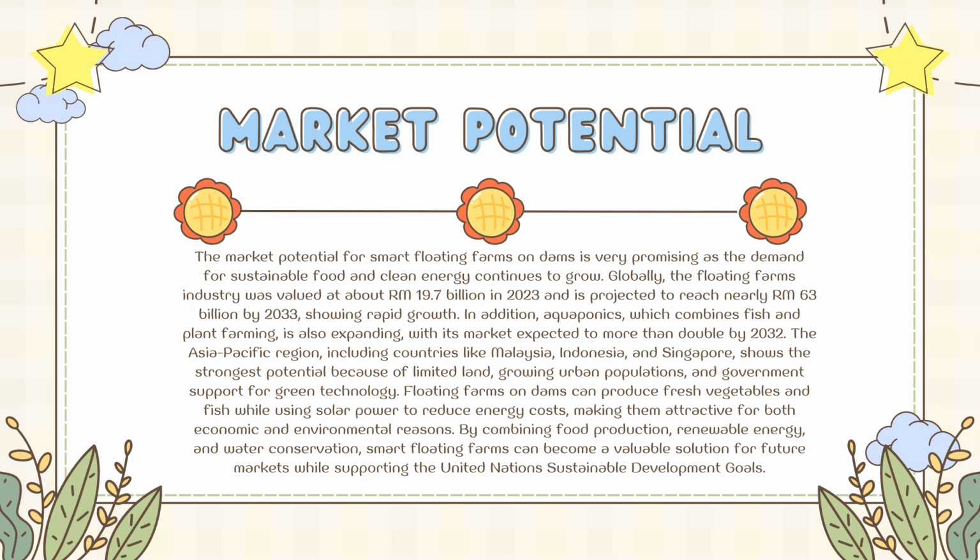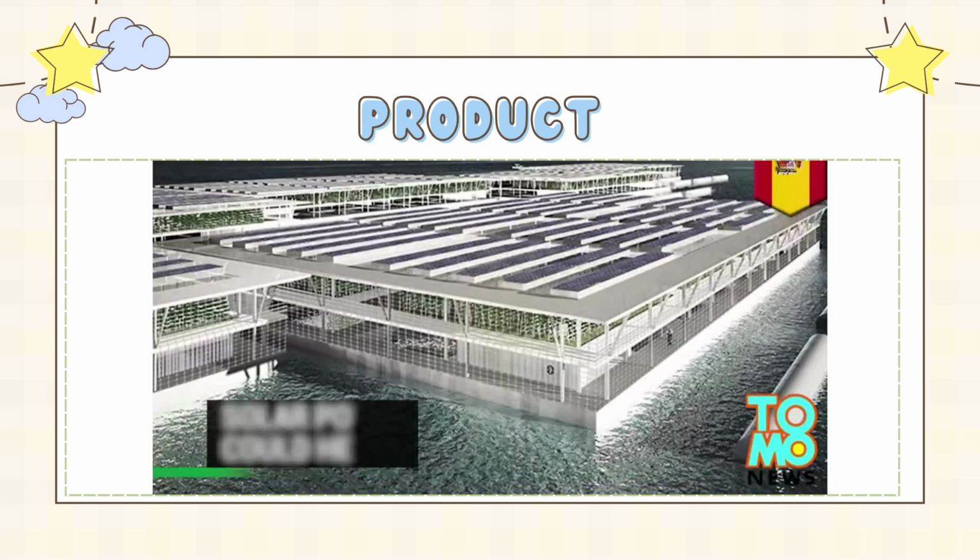Floating farm on dams can produce fresh vegetable and fish while using solar power to reduce energy costs, making them attractive for both economic and environmental reasons. By combining food production, renewable energy, and water conservation, smart floating farm can become a valuable solution for future markets while supporting the United Nations Sustainable Development Goals. Let's take a look for the example of the product.